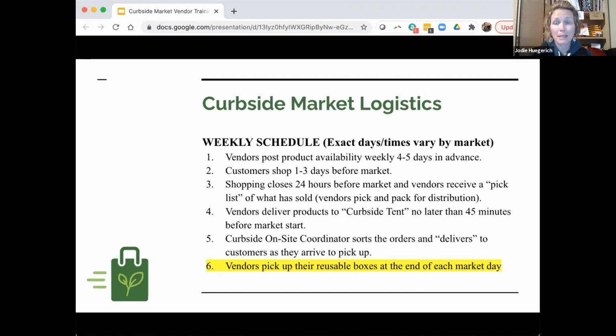We realize that might be a little earlier than some of you are coming to market that day, but I can't stress enough how important it is, so that our on-site coordinators can take your products, aggregate them, and get everybody's orders filled correctly. If we're rushed, and it has happened, because people aren't showing up on time, there have been some mistakes for customers, and that affects that whole process. It does take a little bit to aggregate those orders and get them ready for our customers to pick up.